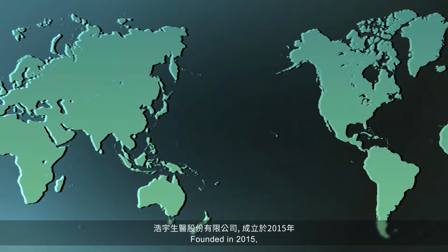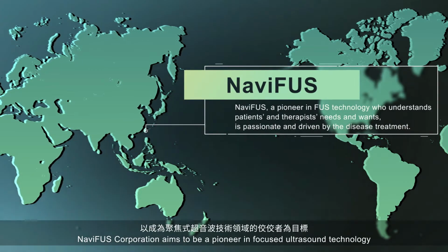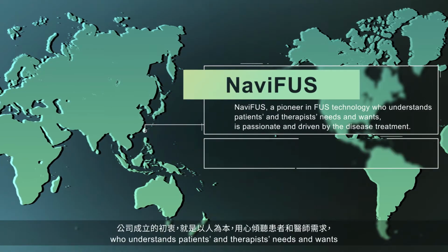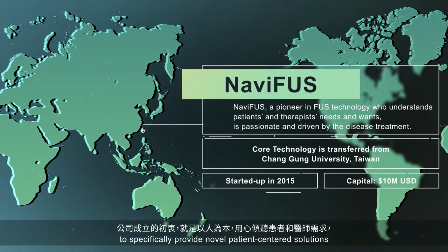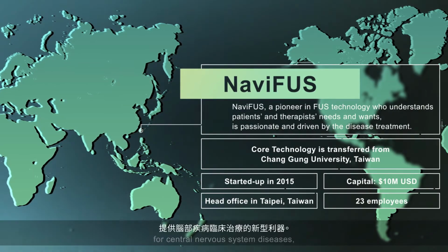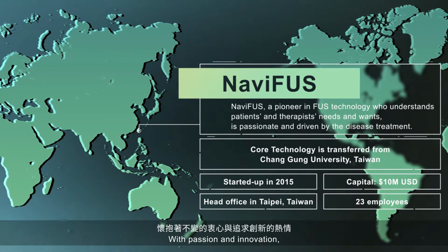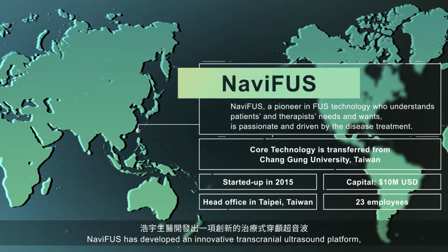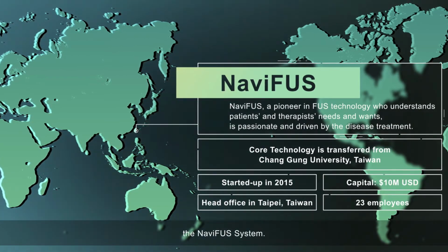Founded in 2015, NaviFUS Corporation aims to be a pioneer in focused ultrasound technology who understands patients' and therapists' needs and wants to specifically provide novel patient-centered solutions for central nervous system diseases, which are called CNS disease. With passion and innovation, NaviFUS has developed an innovative transcranial ultrasound platform, the NaviFUS system.